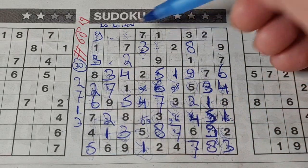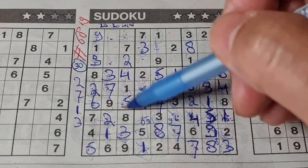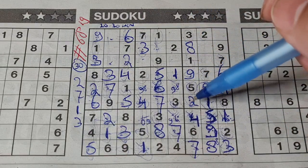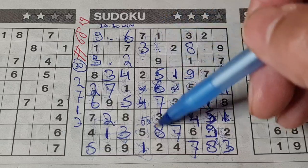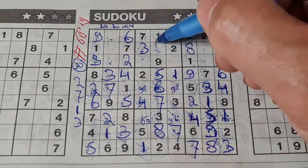Then 1 box left in the third column for the 1, the 2, the 3, the 4, the 5, the 6 is missing. Then 6. 1 box left in the middle column for the 1, the 2, the 3, 4 is missing.